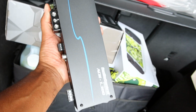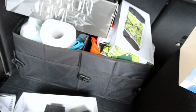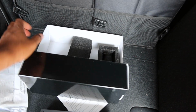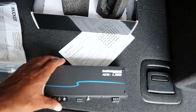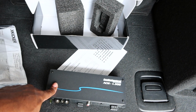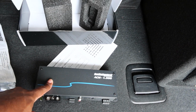It's one of the smallest amps I've ever seen, and for it to be 300 watts RMS, I was almost skeptical. But like I said, because I follow a lot of audio people that actually do dyno tests, I know that it actually makes its power, and Audio Control has always been an amazing brand when it comes to car audio.